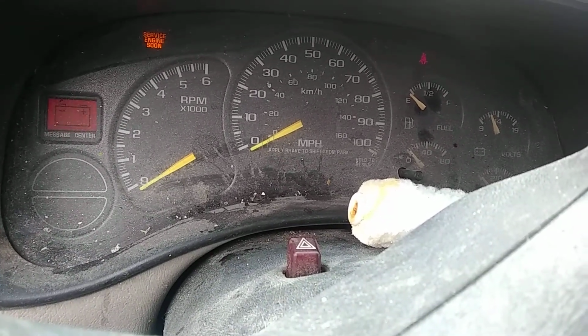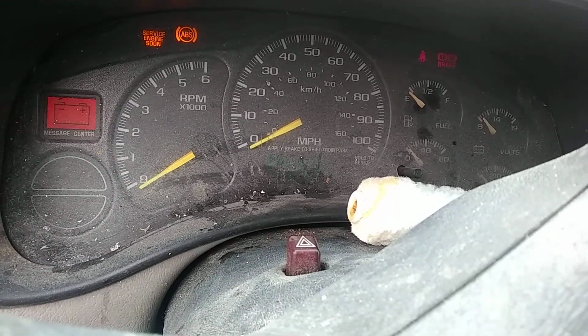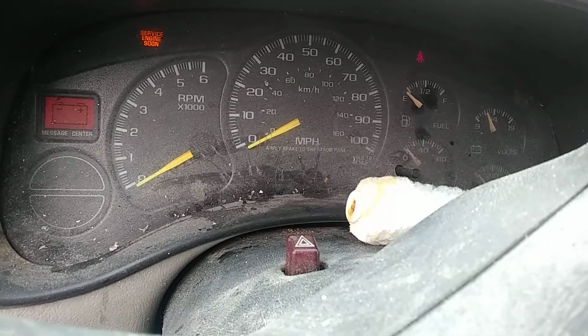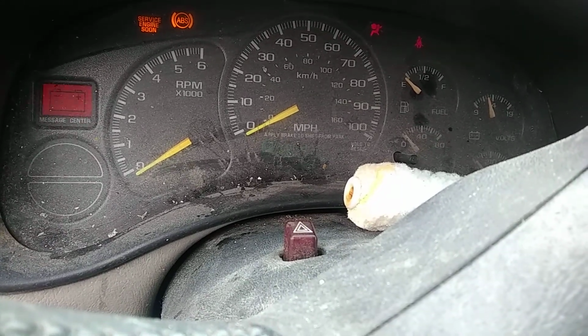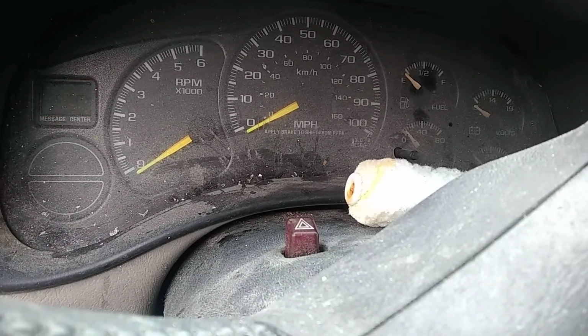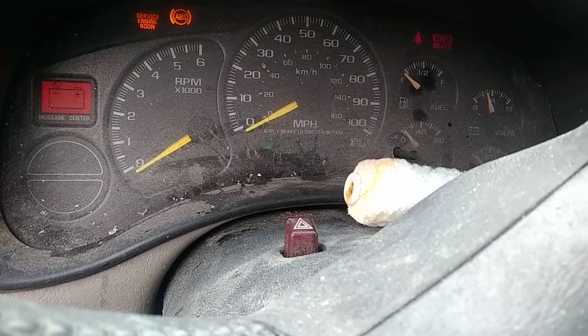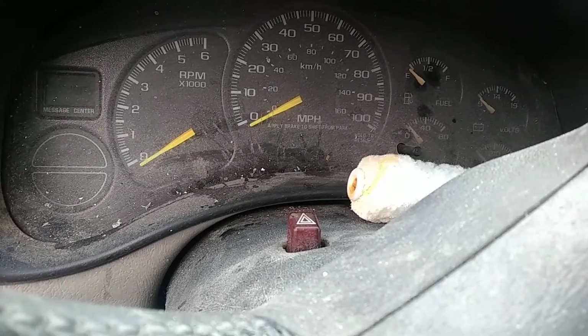So what do we think that is, crank? I think that's crank sensor. That's a good one. Yeah, it's getting fuel. Yeah, I think the crank sensor should be moving a lot more than that. So I think that's a crank sensor.